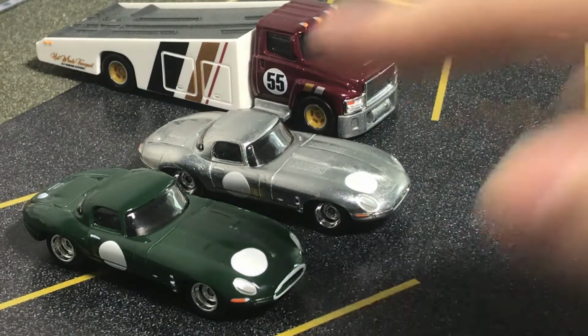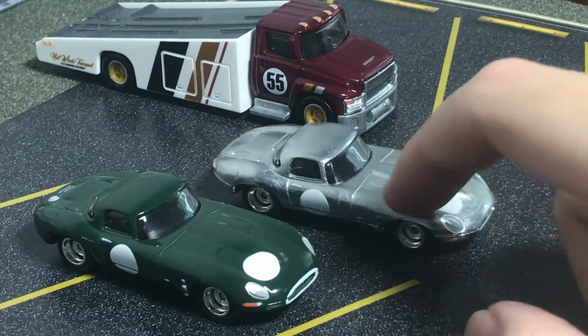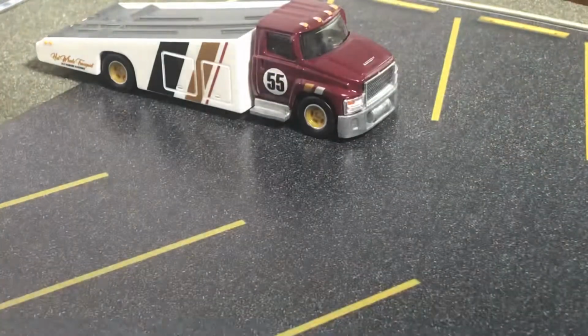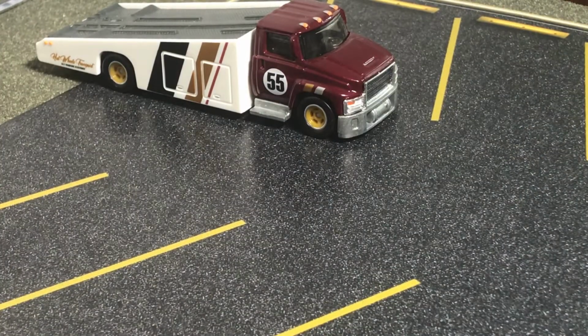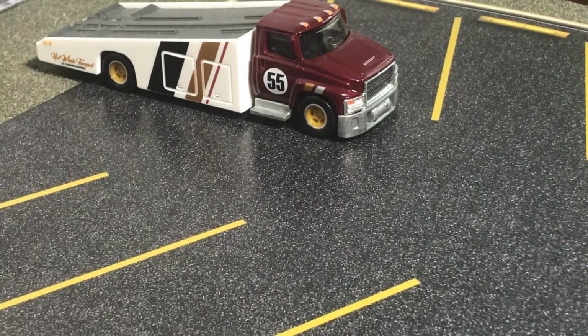This is actually based on a proper real car. The Zamac looks cool, but doesn't really have any heritage or that kind of pedigree. Speaking of pedigree, let's see. Yeah, let's do this one.